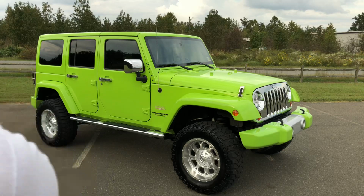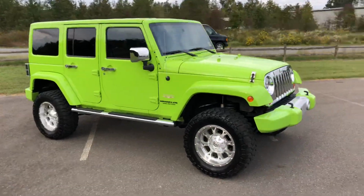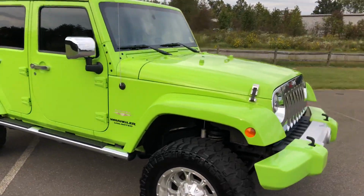Check it out. There's only one thing that's cooler than a box of Lucky Charms and a 4-leaf clover. You know what that is? A freaking green Jeep. That's right. Check it out. So this, my friends, is my friend's Jeep. This is one of my best friend's Jeeps right here.